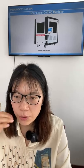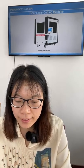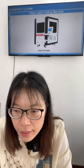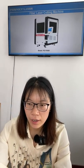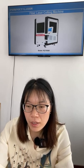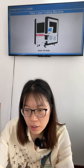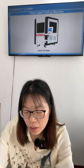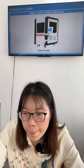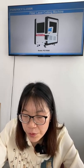Okay, let me introduce the first model of fiber laser cutting machine. Okay, this one is the small size. The model number is PEF6060. Okay, I will give a brief introduction for this machine.